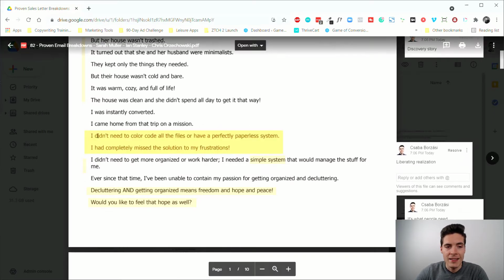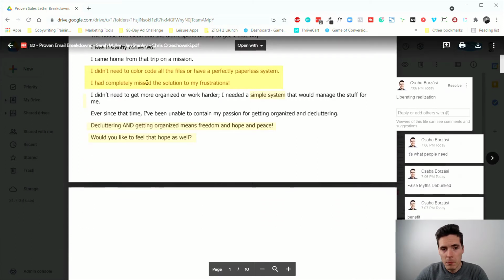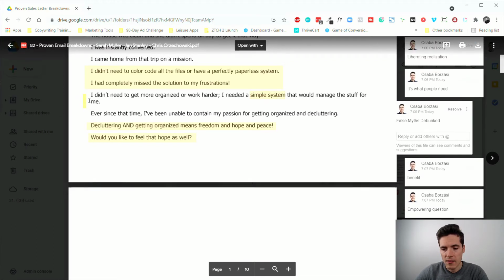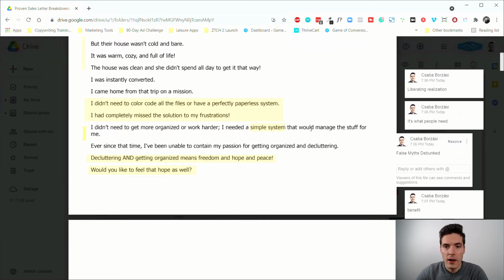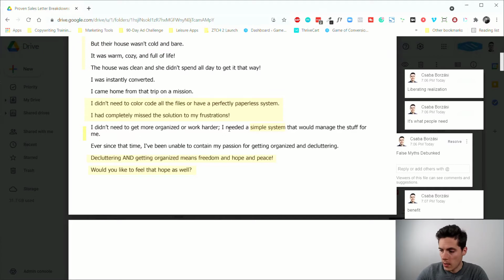So then we continue. I didn't need to color code all the files or have a perfectly paperless system. I had completely missed the solution to my frustrations. I didn't need to get more organized or work harder. I needed a simple system that would manage the stuff for me. So basically this part acts as the debunking of the false myths that most people have. Most people think that you have to work harder, you have to organize things better, you have to have a perfectly paperless system in order to achieve this type of harmony and order in your house. But instead, we find out from this email that all you need is a simple system that manages stuff for you.